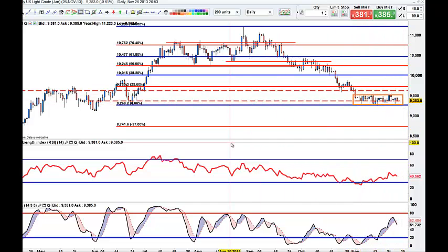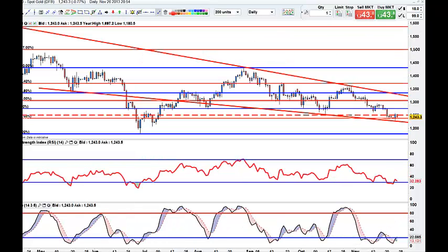Whichever way we come out of that box will give us the next move. So that's about a 300 point box, so the next move will be 300 points. 300 points to the downside will take us down to 90, or up to about 98.50. Where do I think it's going to go? I actually think my bias has to be towards the downside now, because with that area across the top and this trend line across the bottom, if we break that trend line, I think that's heading south. And we've engulfed yesterday's price action. Gold is not doing it, which is not helping the Aussie.